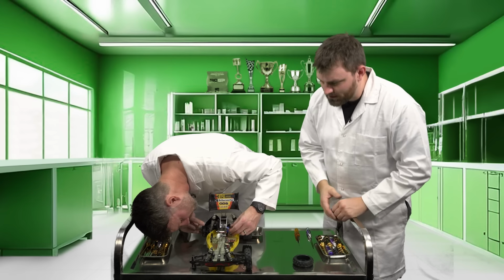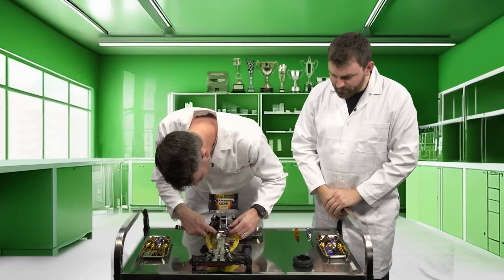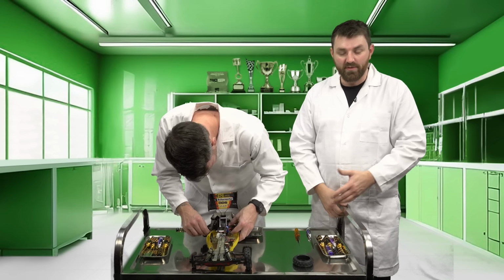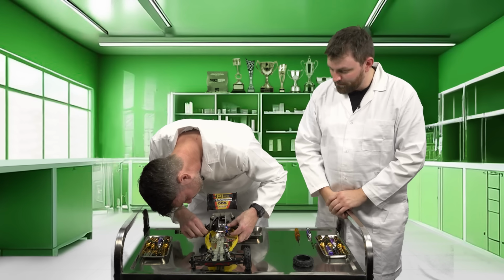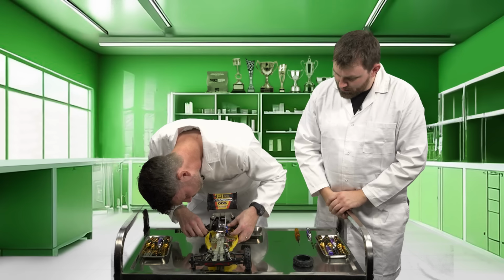I'm going to let Lee do this. You can check by obviously spinning the front wheels. But this had the ball diff unit in there. And again, we didn't have gear diffs back then. I see Lee's trying to get these screws in.